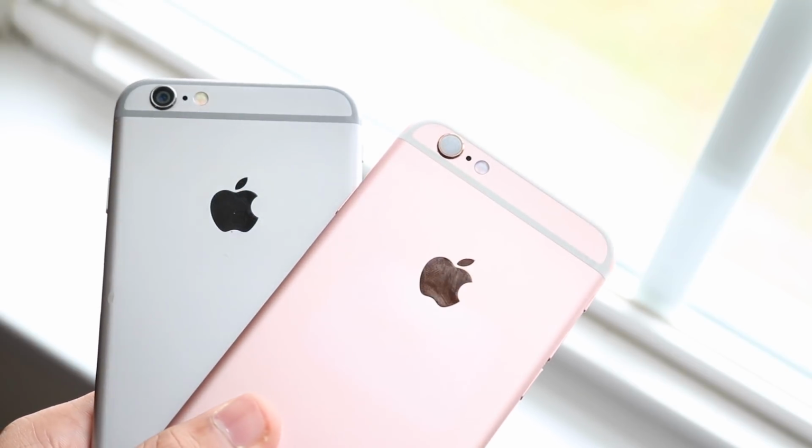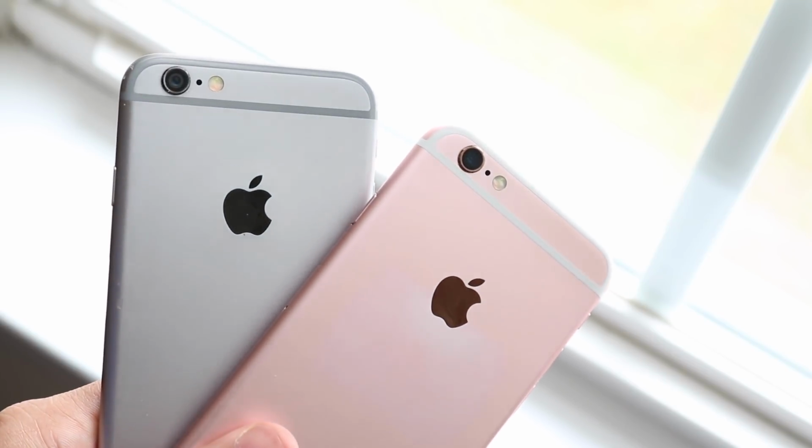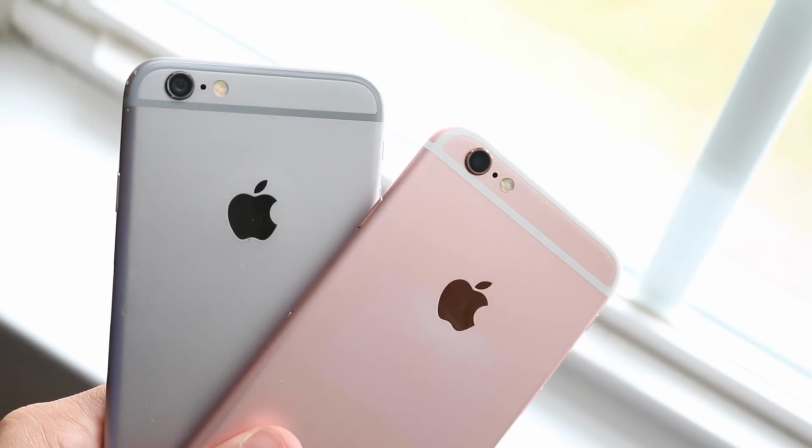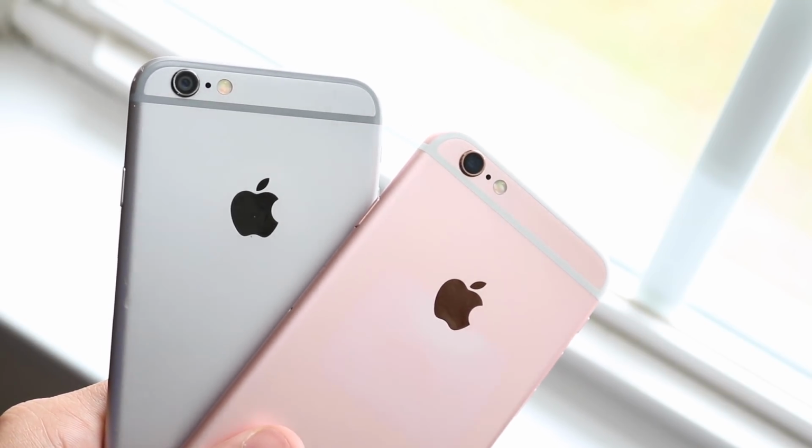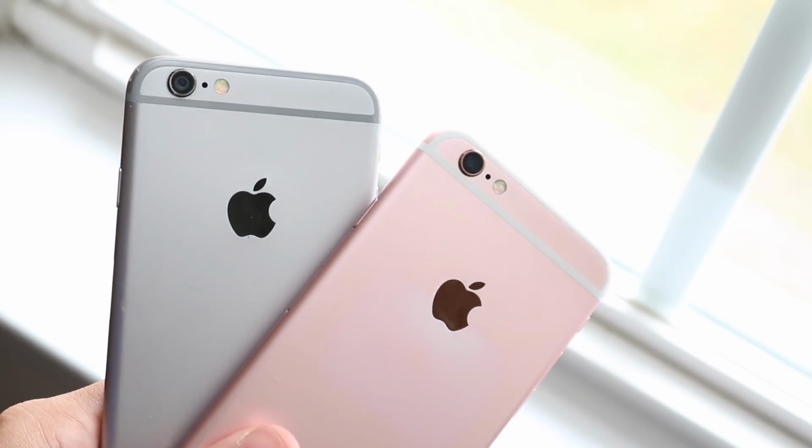And with those extra megapixels and everything like that, it allowed us to shoot 4K videos for the first time on an iPhone. And we were able to shoot 1080p videos at 120 frames per second too. So that was a pretty big deal.